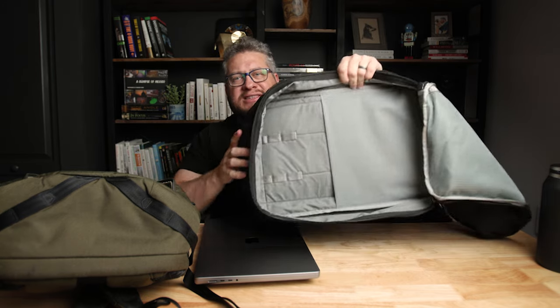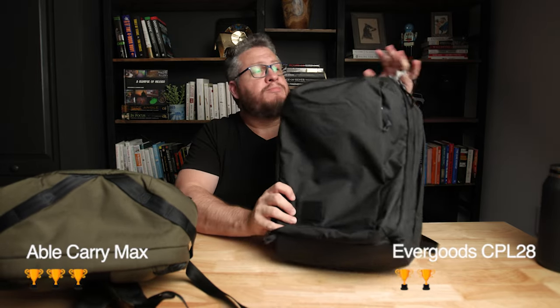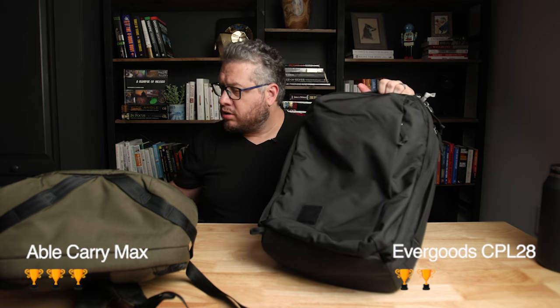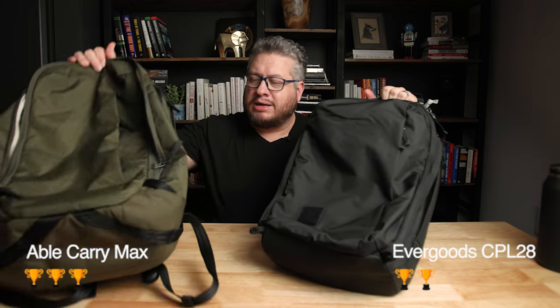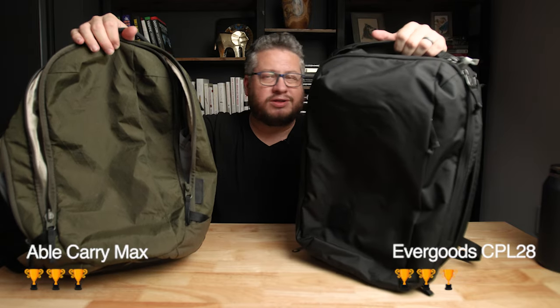But it does add to the weight of the bag, and it makes this section for this main compartment not as deep. So if I got to pick a winner of which backpack has the better computer storage area, I am going to pick the Evergoods. The Evergoods wins with computer storage pockets.